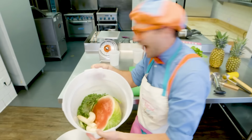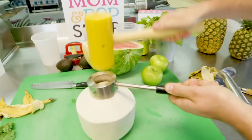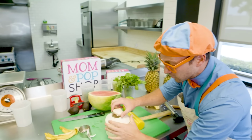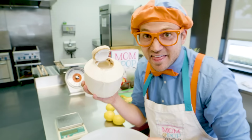Whoa! And remember, we learned what fruit this is. Yeah, the coconut. All right, these are a little tricky to open, but it's worth the trouble. So let's take the coconut opener. Whoa, we did it. Look at that. Whoa, look at all that liquid. I just want to drink it all up. Oh, okay, we'll put that in the bucket for popsicles.